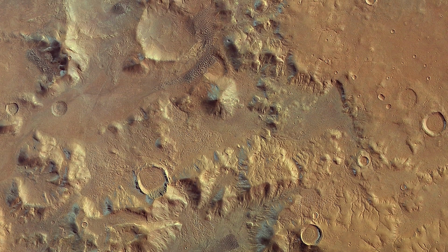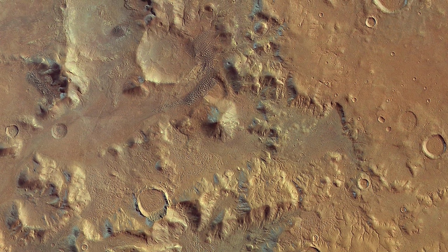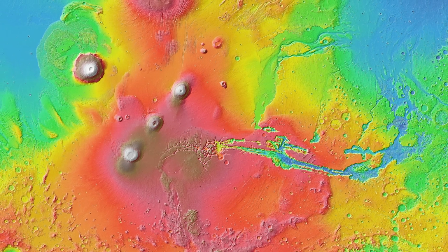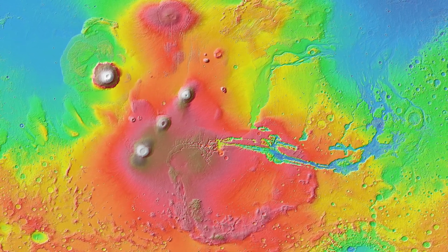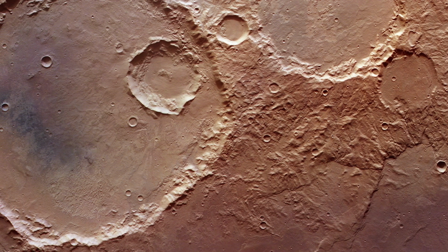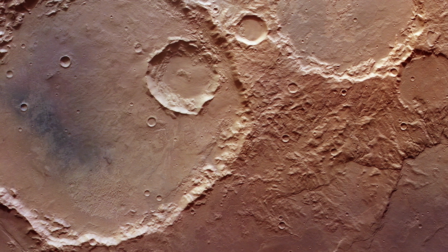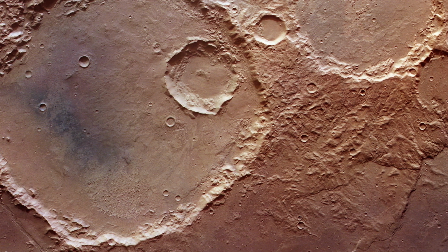In contrast, the southern hemisphere consists mostly of rugged, heavily cratered terrain called the Southern Highlands. These highlands are much older geologically and have a more varied topography, including extensive cratering and ancient volcanic features. Some regions in the Southern Highlands reach several kilometers above the mean radius of Mars. The crust beneath the Southern Highlands is thicker and more varied in composition.